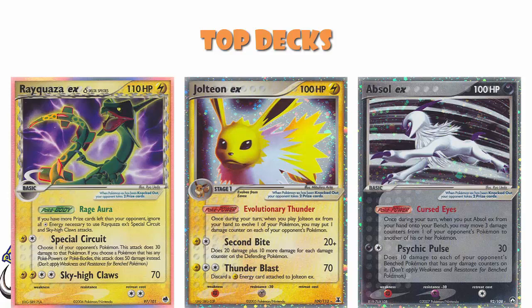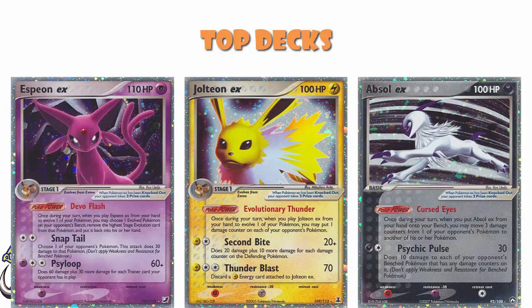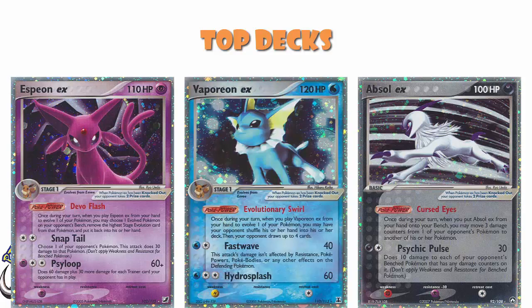And then in terms of the Eeveelutions, you would play the aforementioned Jolteon that drops damage when you evolve into it. You would play the Espeon that when you evolved into it, you could devolve one of your opponent's Pokemon, which was kind of cool. And a Vaporeon that when you evolved into it, made your opponent shuffle their hand into their deck and draw a new hand of 4 cards. Really, really useful here for a little bit of disruption.